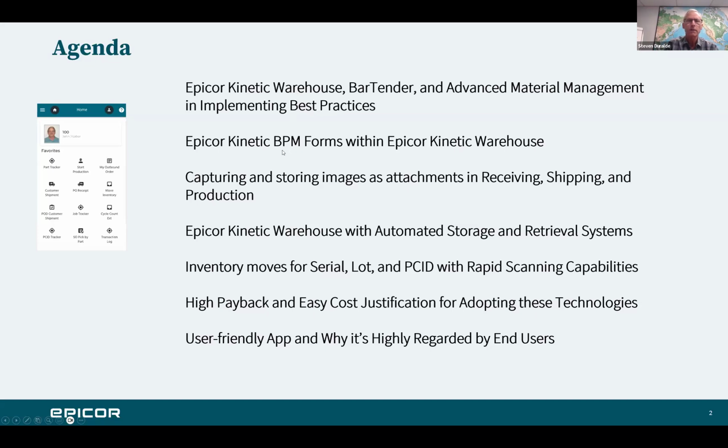I would definitely want to talk about this because it's very exciting, where we have what we call Kinetic BPM forms within Epicor Kinetic Warehouse. So you can actually have some new prompting and things like that, where there are screens that formerly you couldn't really add a data entry or custom field to. You can now do that with BPM forms. So I'll give you an example of that.